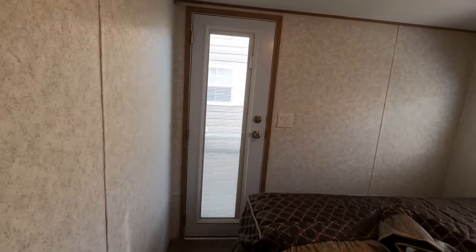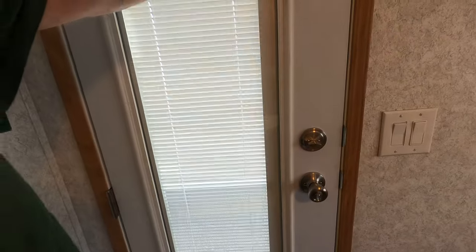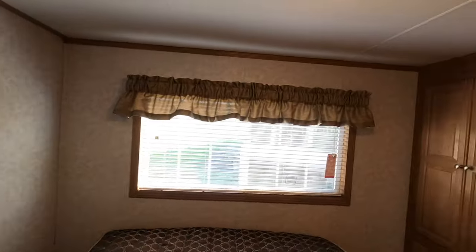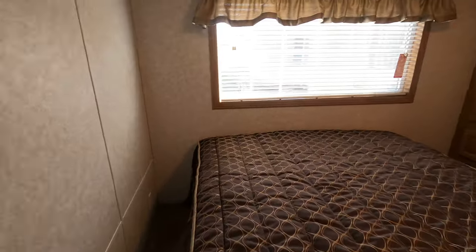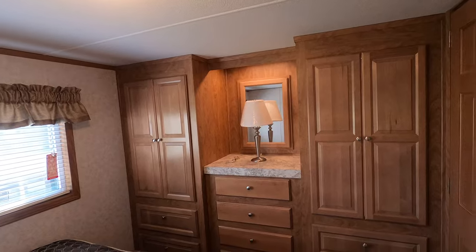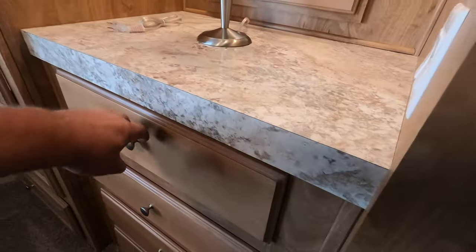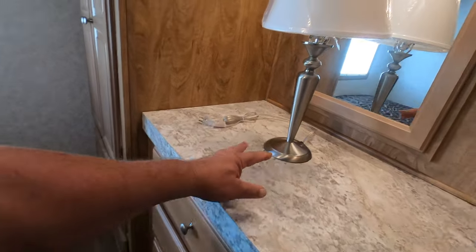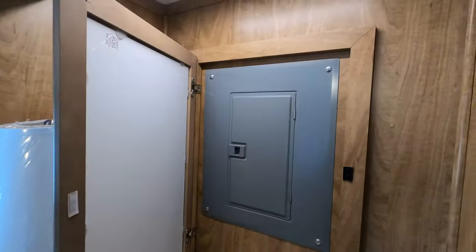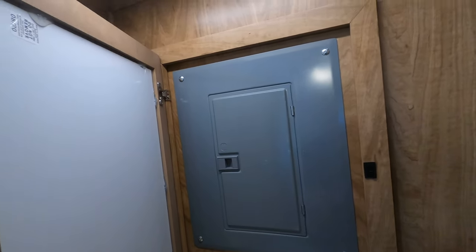It has a queen bed with the Dreamscape Serta mattress. Always comfortable. See the little sheep? It's a queen. The door has a built-in blind, so we can close off the outside world or look out at the outside world. Because of COVID, we're short some nightstands, but by the time you buy this, we'll have a nightstand for you. There's the lamp. And again, the drawers have the ball bearing full extension drawer guides. So you can extend them out all the way and load them up with goodies.